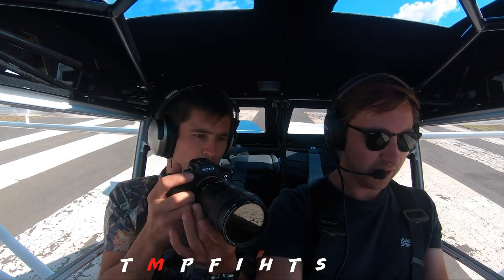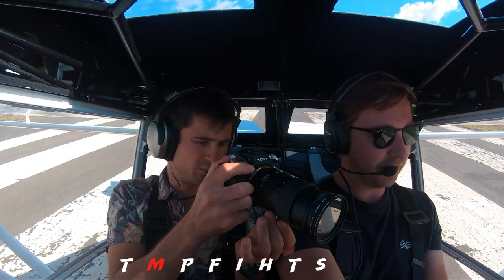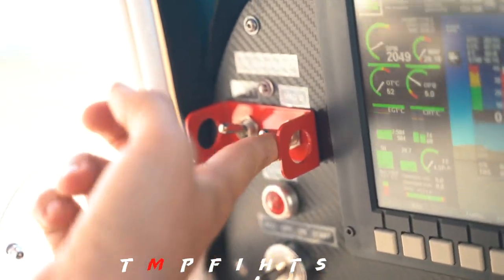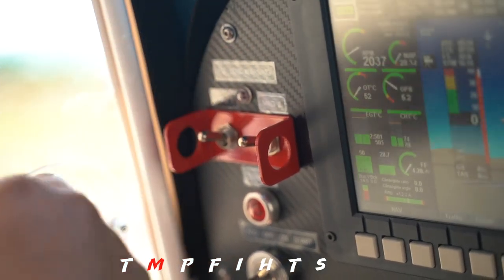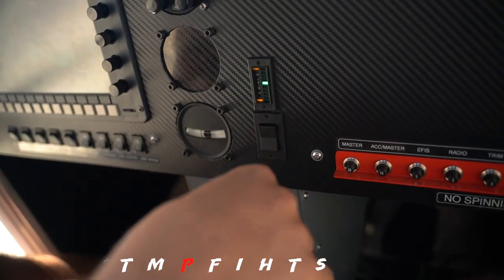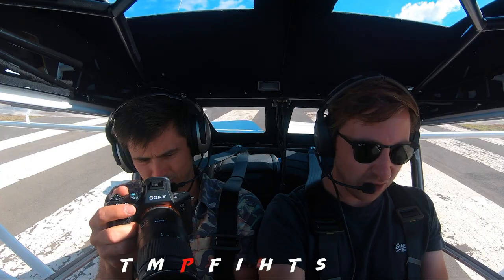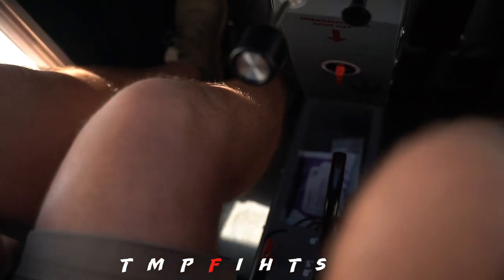Okay, mixtures, so this is M, mixtures, masters, mag. So in this plane we don't have a mixture, but we do have a master key. And we have two magnetos. These are basically ignition systems, but we call them magnetos. Those are both on. And then pitch, so P. We don't have a pitch in here, so in this plane what I'll just check is that the choke is all the way in. F is flaps and fuel.